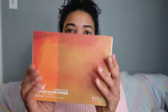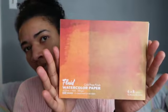Okay, last thing was a couple of pads of paper. So this is where I'm saying I needed watercolor paper. So I got two sizes. I got 4 pads in 2 different sizes. 6 by 8 inch pads. This one, that's upside down. So I got some cold press watercolor paper.